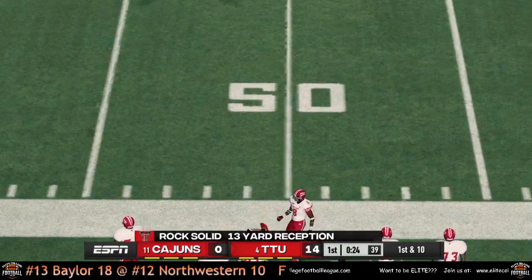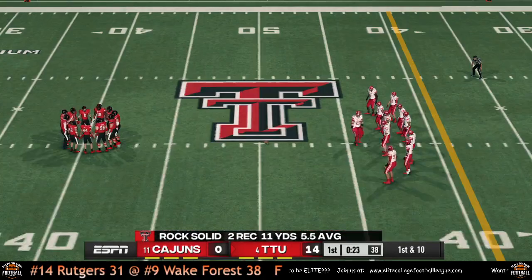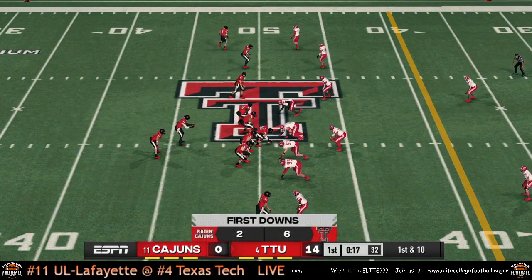Makes the grab and steps out right away. This passing game can be very effective if you don't get enough pressure on the quarterback. They use their personnel well and can be very tough to defend. From the 50, it's first down.